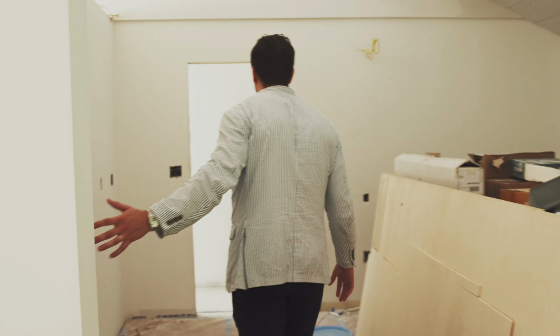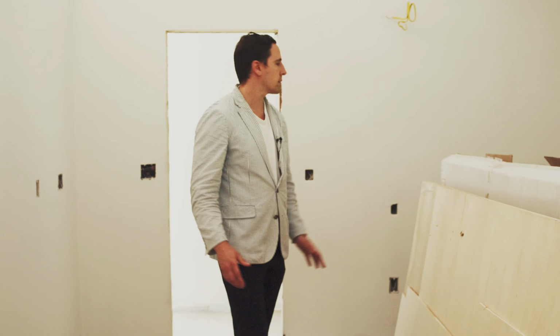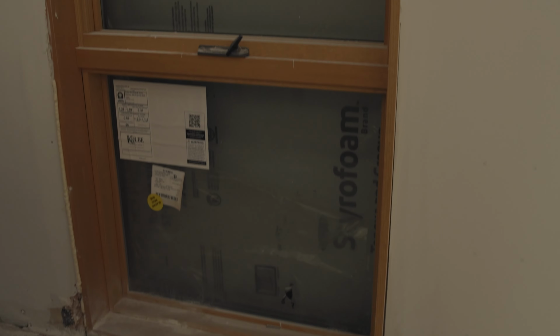And then this is the kitchen area right here. So we're gonna have cabinets lining all sides, a mix of old and new cabinets, and pretty much gonna finish off the kitchen. I think the casework's being delivered in about a week, we hope. And then we'll start putting that in and wrap up a lot of these finishes in this room.